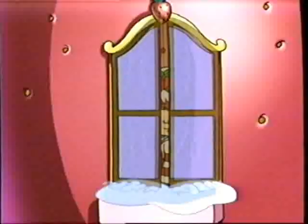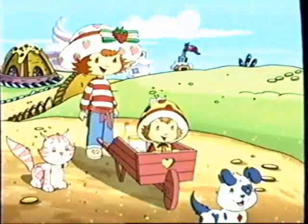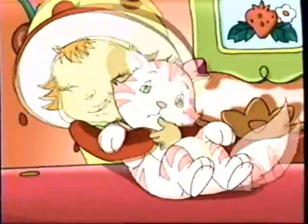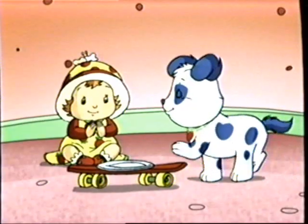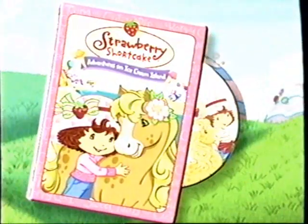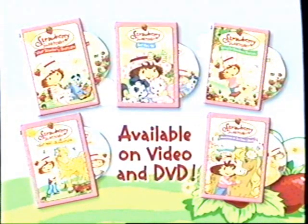She's very sweet. She's very cute. She's everybody's very favorite little redhead. Hi, I'm Strawberry Shortcake. Now available on video and DVD. You can bring home these heartwarming stories your family is sure to love. In Strawberry Shortcake's best pets yet, the fur flies when a finicky cat and a mischievous pup try to get along. Then, ride along with Honey Pie Pony as she journeys into new lands with old friends in Strawberry Shortcake's Adventures on Ice Cream Island, featuring the Strawberry Land Phillies. Collect them all. Strawberry Shortcake's Very Best Adventures. Now available on video and DVD.